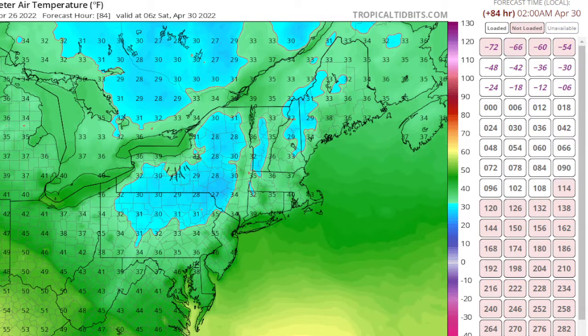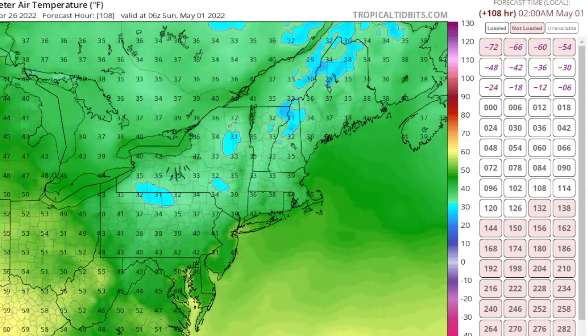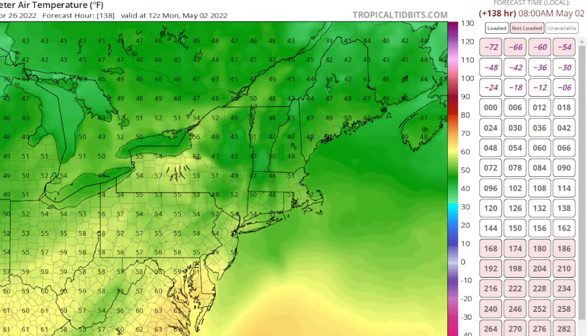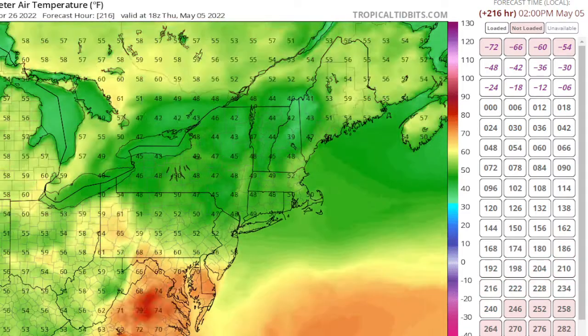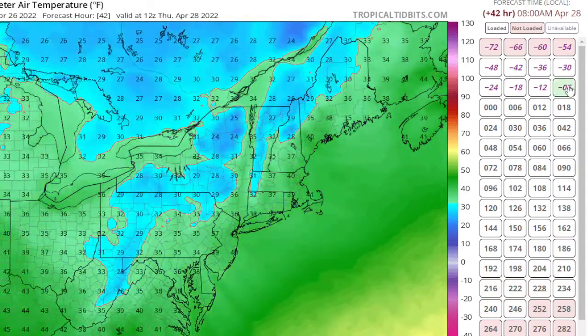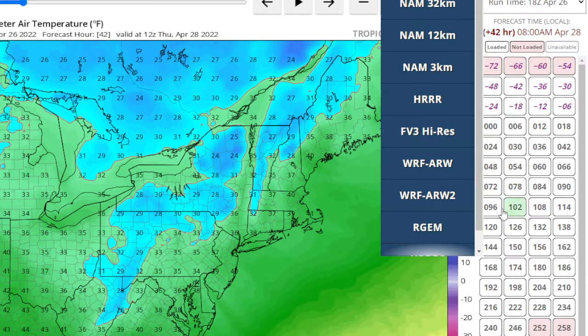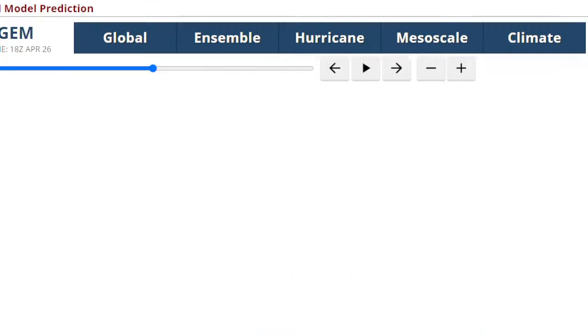And then Saturday, we start warming up again. We'll start moderating. Saturday, we'll see temperatures get back to close to normal, low 60s, and still warmer on Sunday for May 1st. And then we'll start seeing some warmth build into the area next week, but it will eventually get pushed back again. So let's look at the skies. And we'll use the RGM for that.